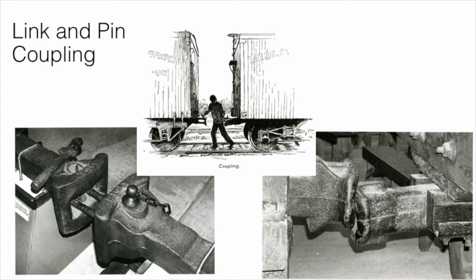You'd have a guy having to get in between these cars as they're being adjusted in the rails on the stations, and he would have to be lining up these two parts. The link would slide in, and then the pin would be dropped in. Now that's nice and clean. It looks like it's nice straight on, but you would also run into problems like this.